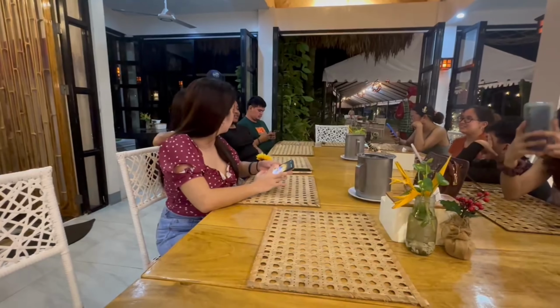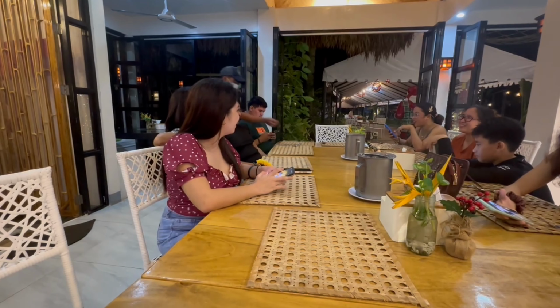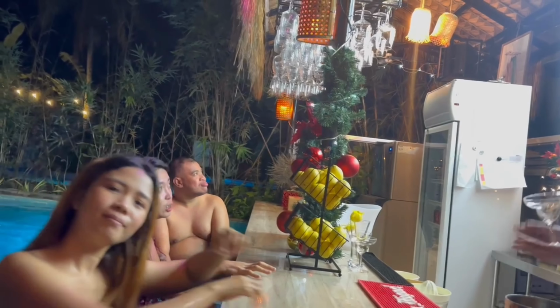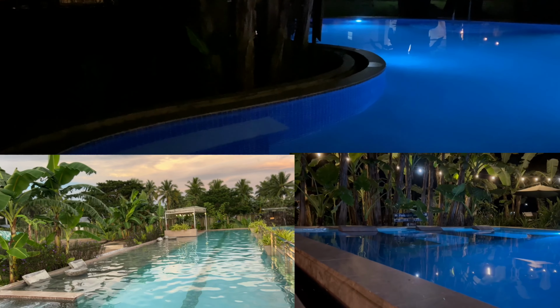When it comes to amenities, they have their chapel, their playground, which is perfect din para ma-enjoy ng mga kids nyo if you're planning to bring them here. Meron din silang restaurant where you can order food. They also have the Kona Bar, the cafe bar. Yung Kona Bar, nandun yan mismo sa pool nila. And what is good thing about this place is ang dami nilang pool.